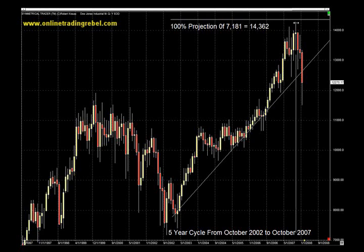You should also bear in mind, and I'll just mention it now, that the high came in not only at the 5-year cycle to the 2002 low, but at the 20th anniversary to the 1987 crash, and that is also to the month because it was October 1987. So we have two major cycles impacting exactly the same point in time on this chart.